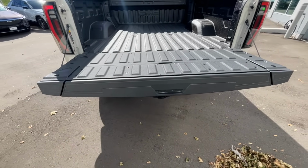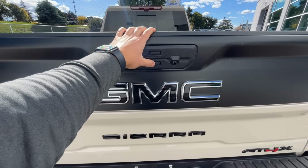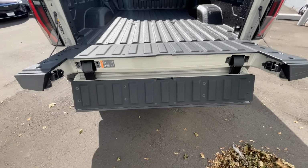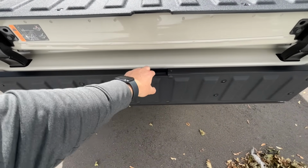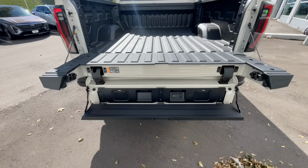Now, multi-pro tailgate, very easy to use. I'll show you how to activate it. So this bottom one is your full tailgate and this is the top. So if we click both, it's going to come down just like that. And then this is actually your step. If I can open this thing, there we go. And then here is that Kicker audio optioned speaker back here.